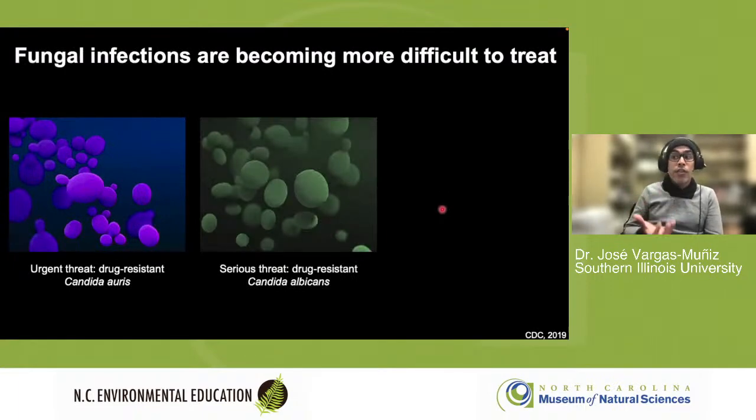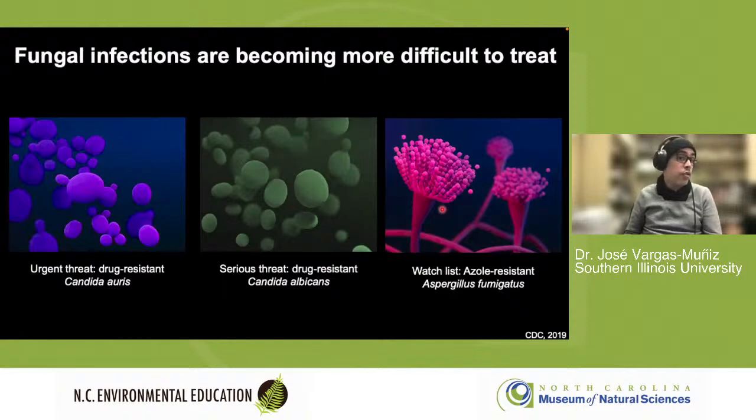So there is another, more common pathogen, Candida albicans, which is usually associated with yeast infection and thrush. Even though we have a lot of available drugs to treat it, we have also seen a remarkable increase in drug resistance from this pathogen. And this is not exclusive to yeast fungi. There are also filamentous fungi or molds that are becoming more resistant, which is a little bit frightening because we have fairly limited drugs to treat them.